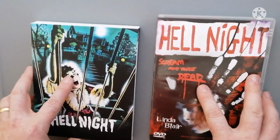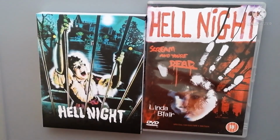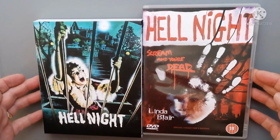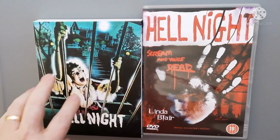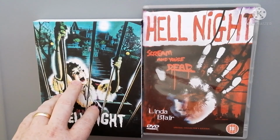So okay, if I can squeeze them both in there at the same time, those are my releases of Linda Blair's Hell Night. I hope that's been a bit insightful for you. If anybody's looking to get the UK editions of these films, again, this one could be picked up from HMV, or it can be picked up from 101 Films' own website.